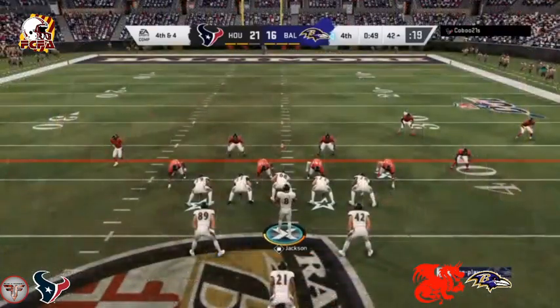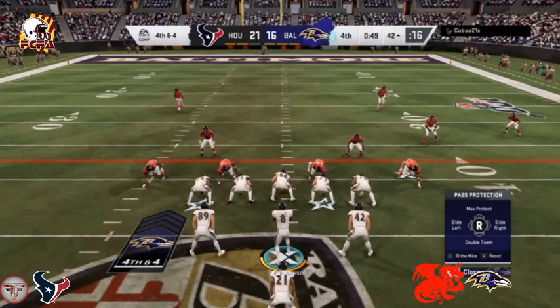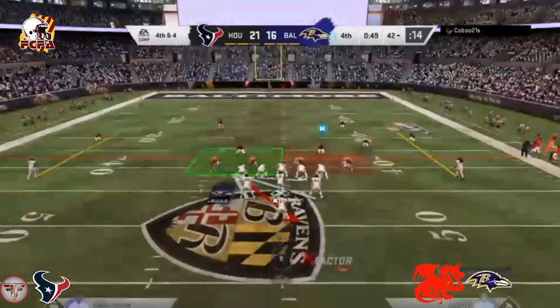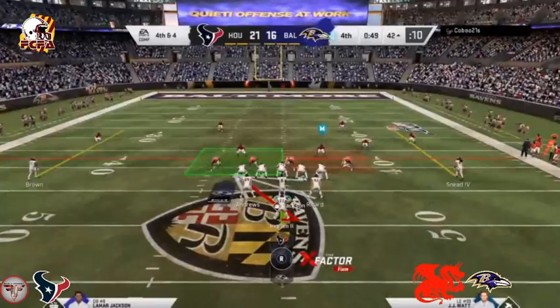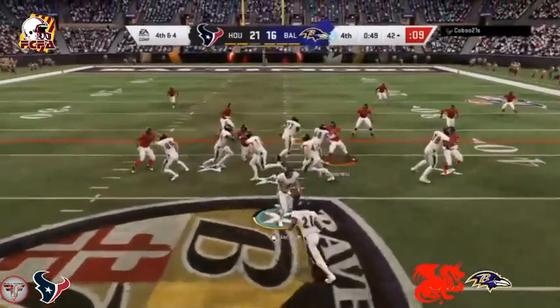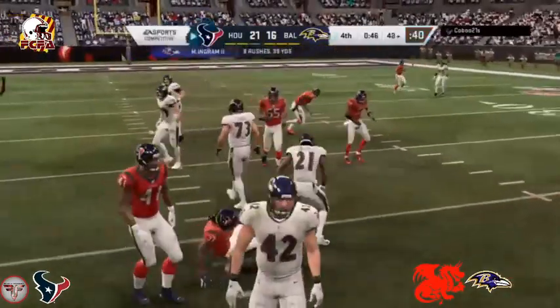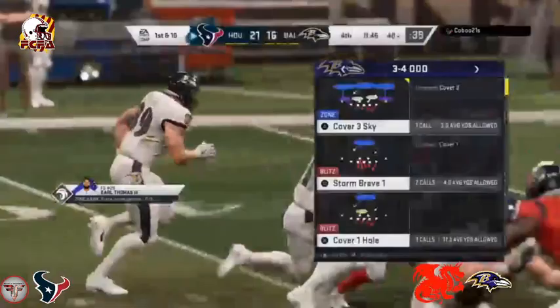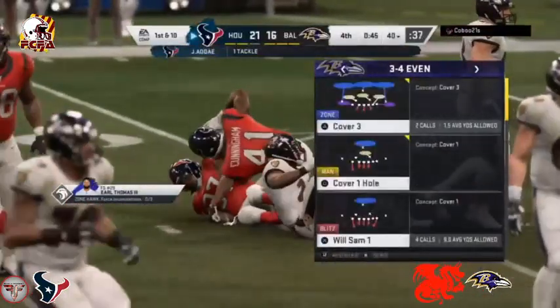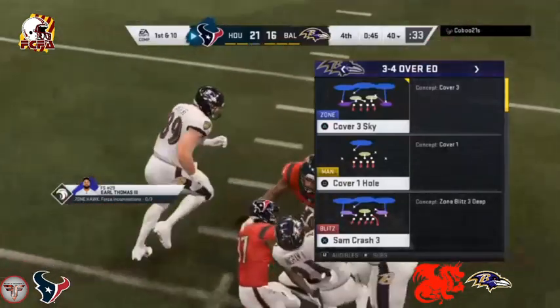And down by 5, they've got to go for it here on 4th down. They're running. Ingram. And he won't get there. They stop him a few yards short of the line to gain. They had to go for it with such little time remaining. And that'll be just about all she wrote for this one.